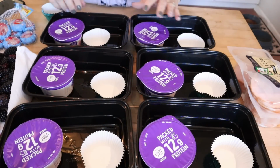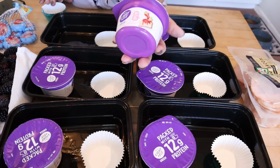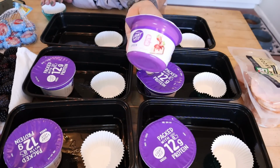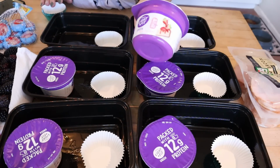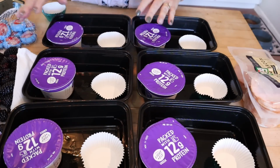Alright, so now I'm going to assemble the containers. If you watched my meal prep last week, you saw that I had gotten these yogurts and I planned on using them with that apple crisp breakfast bake that I made, but that was so filling, so we didn't need these, so I'm going to use them this week. So those are 2 points, so I'm putting those in there.